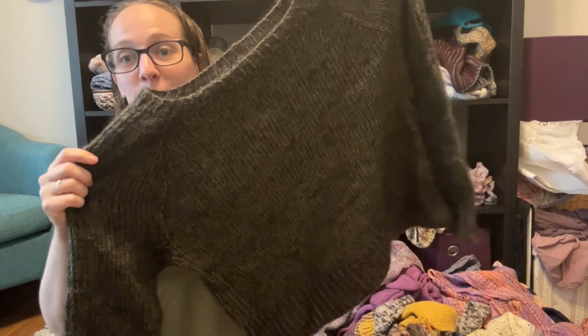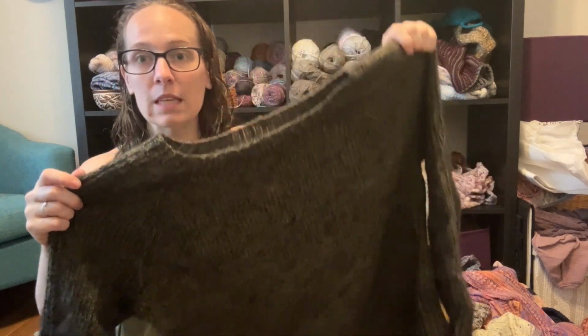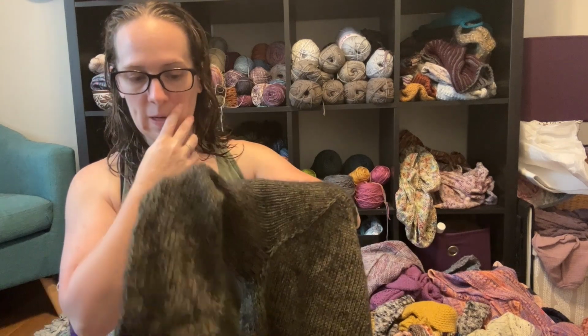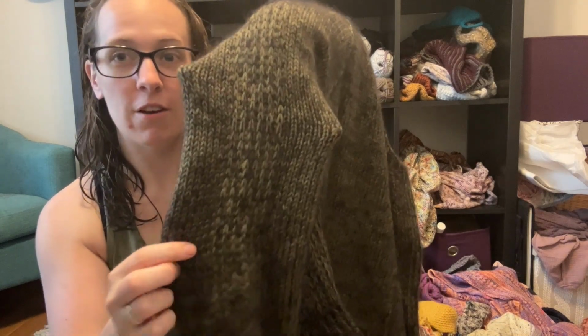This is the Catalina pullover. I don't remember who designed this one. If I can remember, I should have a project page since it was a test knit. So I'll try to link that. I don't know if you're gonna, oh yeah, you can kind of see it.